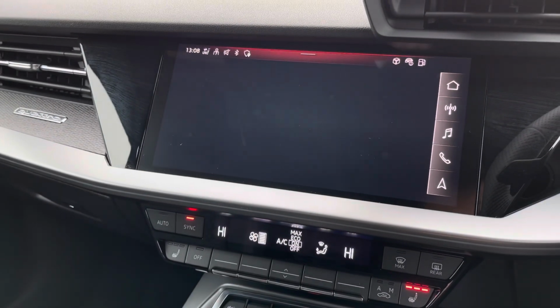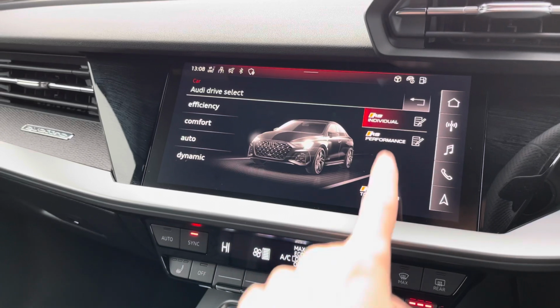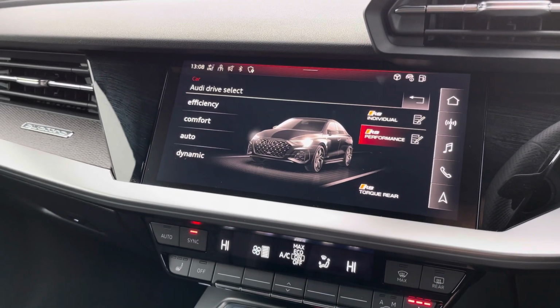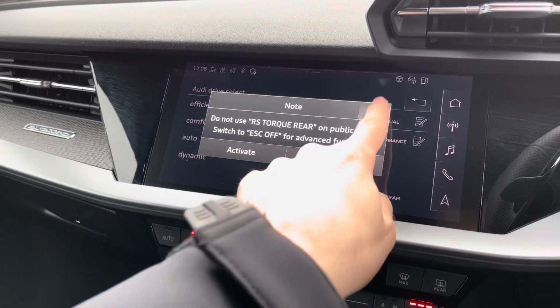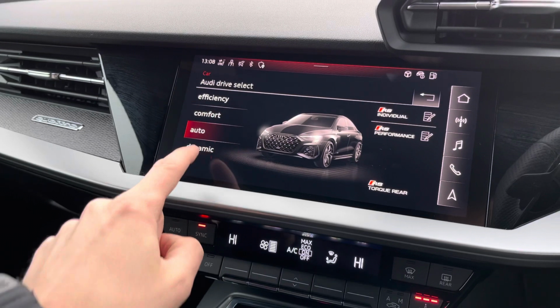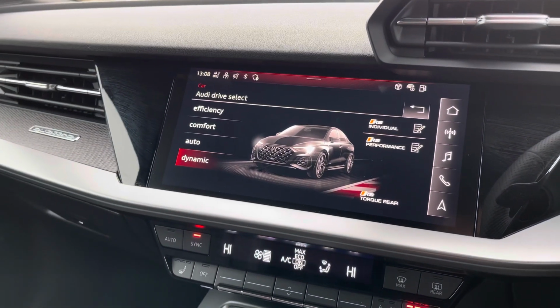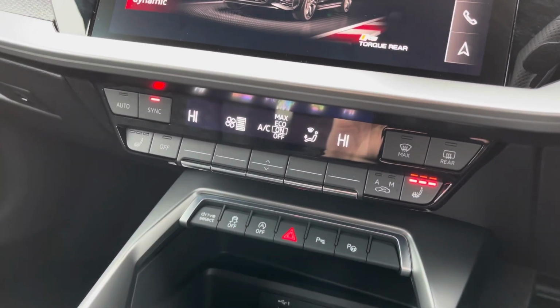Now if we go into the car setting here, you can look at Audi's Drive Select, and because this is an RS model, you can also have RS Individual or RS Performance, which instantly set the car up in a way that makes it more dynamic. And you can also choose from your standard 4 different modes, which means that if you're feeling like you want to push your RS3, it'll do so, or if you want to relax, it's also great at that.